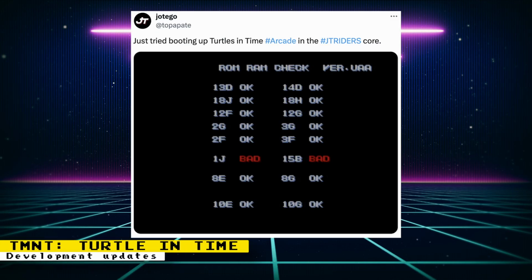Last week, Protego released a beta core that runs Konami's Sunset Riders arcade game. The core is called JT Riders, and other games that run on similar hardware are planned for the core. One of those games is Turtles in Time, another Konami arcade hit.